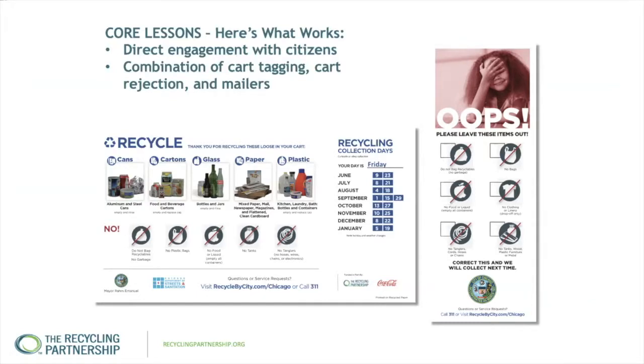Having a combination of cart tagging with a rejection protocol, and also continuing to engage through direct mailers and direct impact with your residents is going to help your stream stay as clean as possible. All of these efforts are intended to help your residents become an active participant in cleaning up the system. With the rise of contamination, we can no longer necessarily take care of the contamination for them and continue to push it through the system.